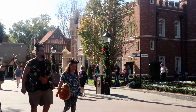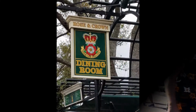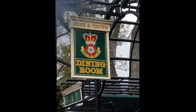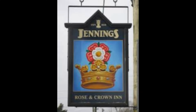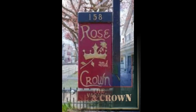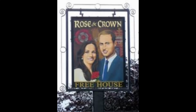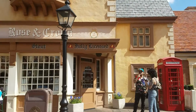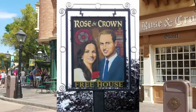Recently, I decided to take my afternoon cuppa at the Rose & Crown, located in Epcot's United Kingdom Pavilion. And whatever you do, try not to get it confused with the over 100 different Rose & Crowns located all across the UK. Some older than others. I'm thinking this one probably isn't as old as the others are. And since Epcot's Rose & Crown opened in 1982, I think it's a little older than this one.